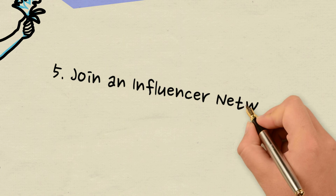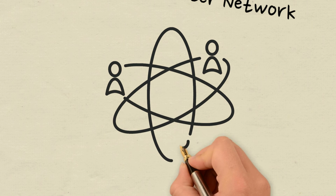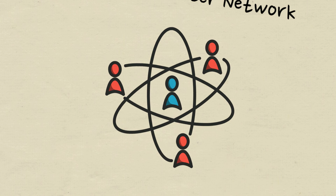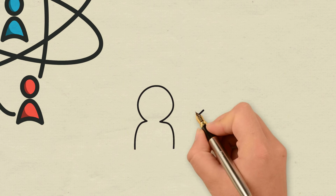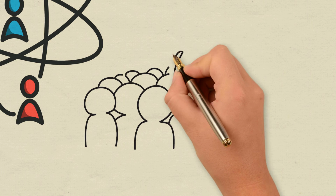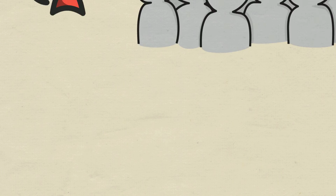5. Join an influencer network. Joining a community of like-minded influencers can be mutually beneficial for all parties involved. Creating a network will allow you to build off of each other's followings and expand your reach. Additionally, this opens the gateway for collaborations and business partnerships.